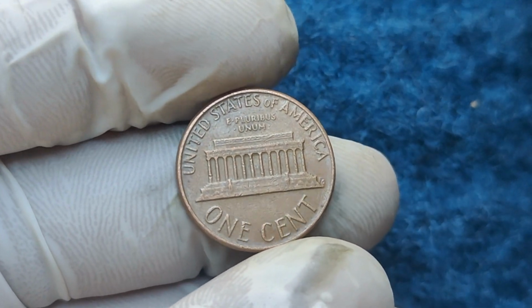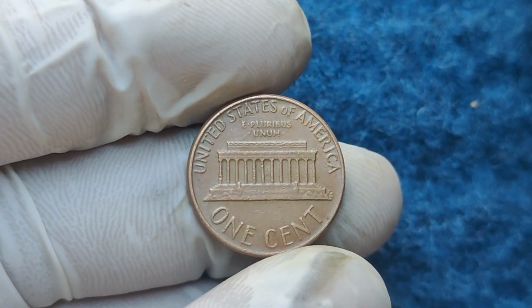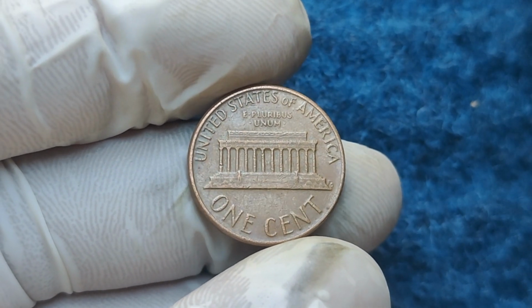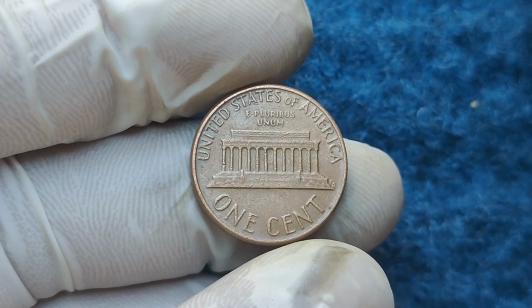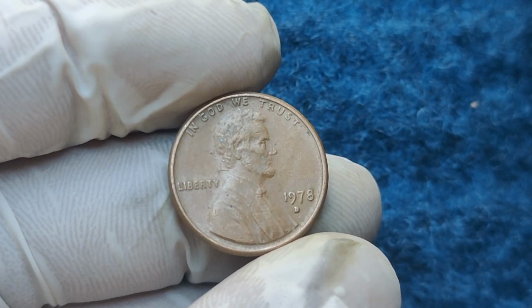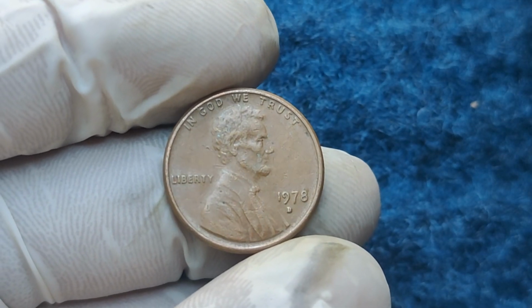If you've got a 1978 D Mint Mark Abraham Lincoln penny lying around, you might want to check the back of your couch cushions again. You could be sitting on something worth a lot more than you think. Stick around, because this penny could be your ticket to a small fortune. Yup, you heard me right. So, grab your magnifying glass and let's dive in.